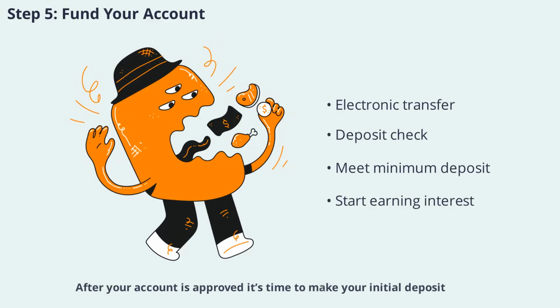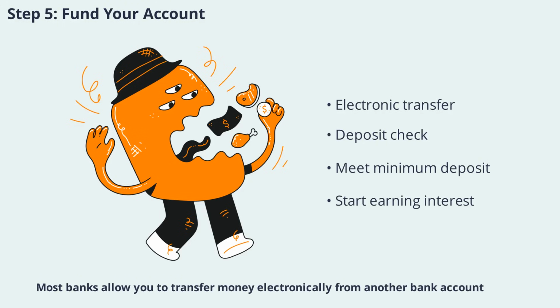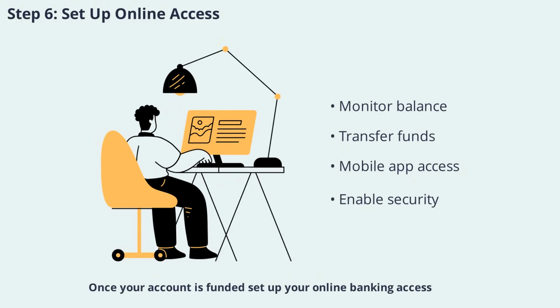After your account is approved, it's time to make your initial deposit. Most banks allow you to transfer money electronically from another bank account, or you can deposit a check. Some accounts require a minimum deposit to activate, so be sure to meet this requirement. Funding your account promptly ensures you start earning interest right away. Keep in mind that it may take a day or two for the funds to appear, depending on the bank's processing times. Once your account is funded, set up your online banking access.